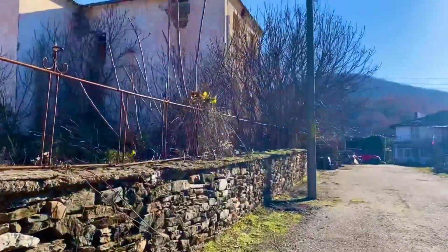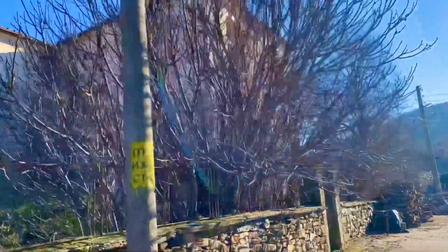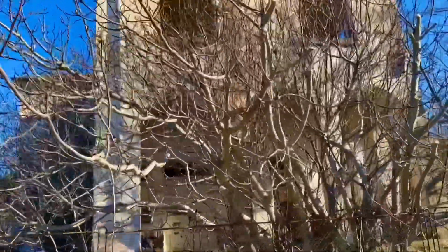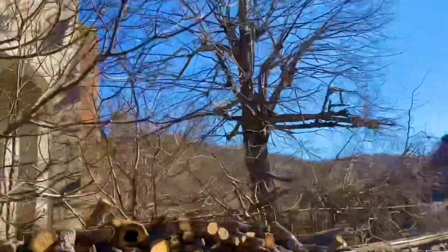We'd also go in at night, which was very spooky, very exciting. But now it's even more dangerous than before. I went in last year and it's scary. You take a step and things fall. I'm gonna try to go in again, but it's probably gonna be one of the few last times.